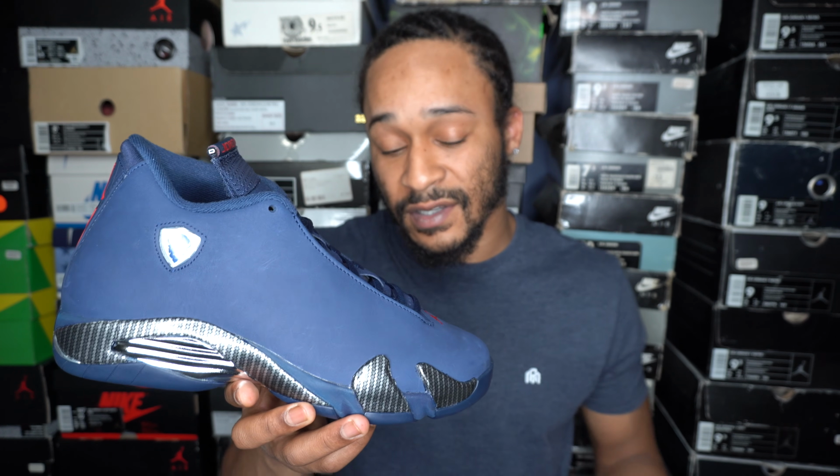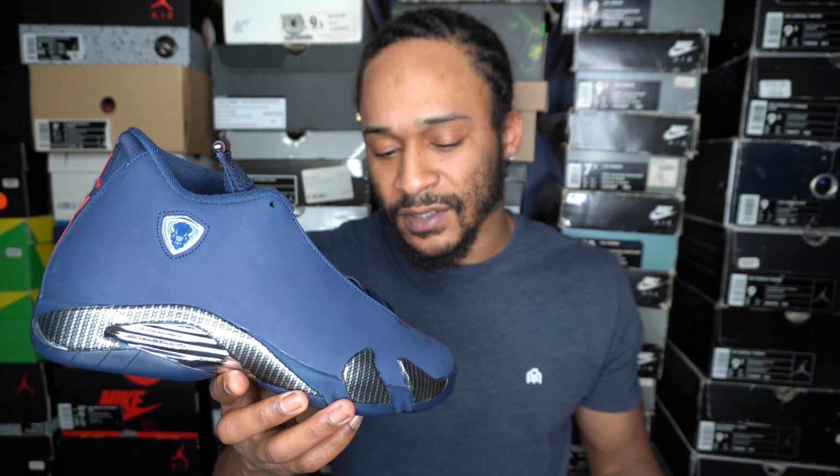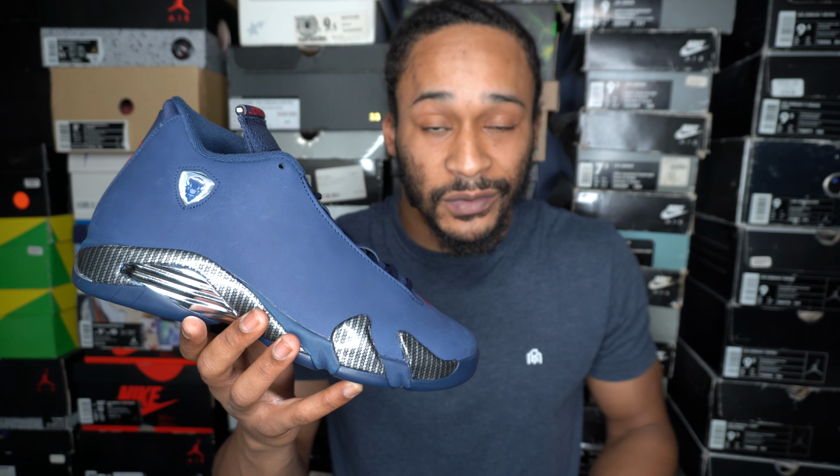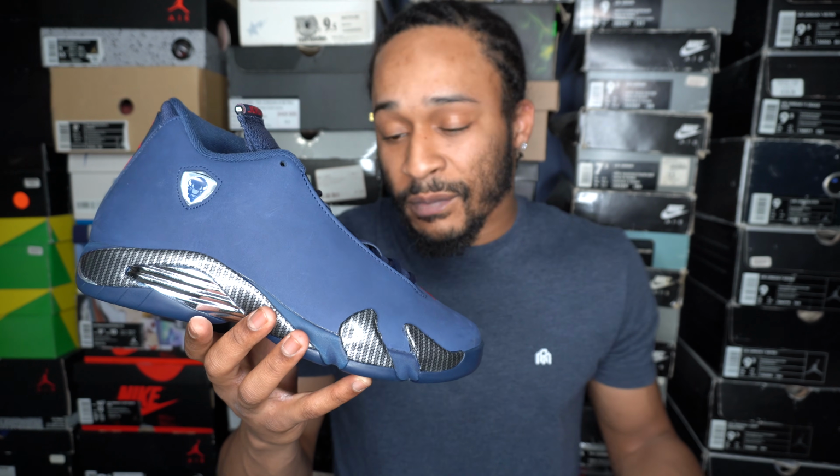But yeah, even though these are nice, I feel like ultimately, at least for me, the main appeal to them is a connection to the school, which I unfortunately do not have. So even though I do like them, shout out to Howard. I love an HBCU, but it's not a shoe that I would go out of my way and pay a lot for. If I went to Howard or had a close friend or family member that went there, or if one of my favorite athletes went there, then I would probably really want these.